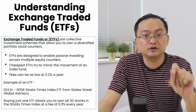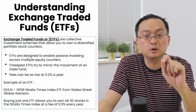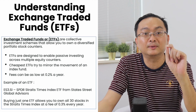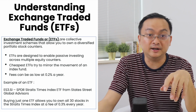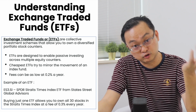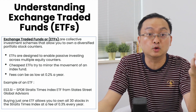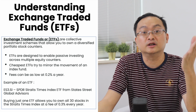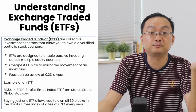The cheapest ETFs try to mirror the movement of an index fund, and fees can be as low as 0.2% a year. Now, one example of an ETF, as I've mentioned earlier, is the SPDR Straits Times Index ETF from State Street Global Advisors. And so buying one ETF allows you to own all 30 stocks in the Straits Times Index at a fee of 0.3% every year.